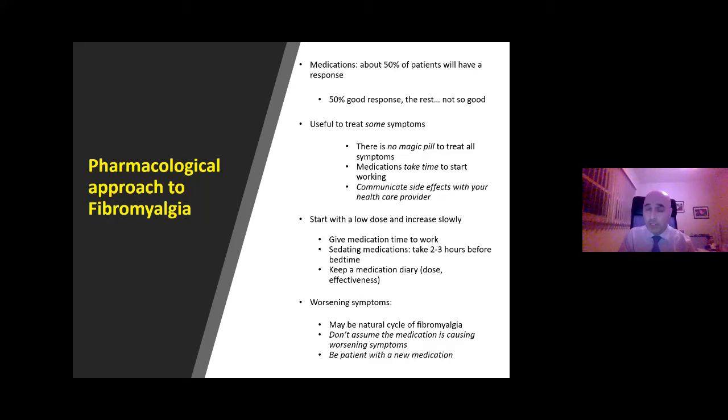They are useful to treat some symptoms. No magic pill to treat all the symptoms. They do take time to start, so it's very important to recognize that you come into a physician, you expect things to turn around within a week or two. It doesn't usually work that way. It's important to discuss it with your health provider. We recommend keeping a diary of your symptoms in terms of improvement or worsening.